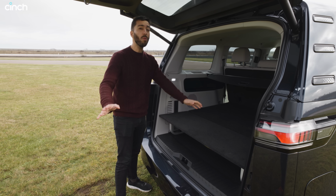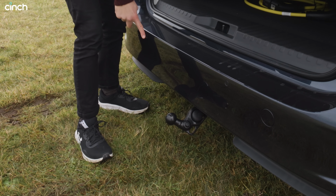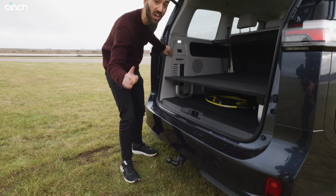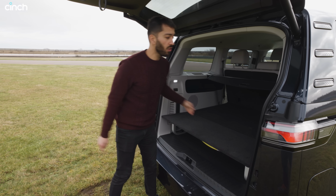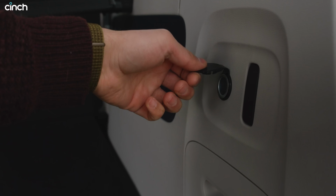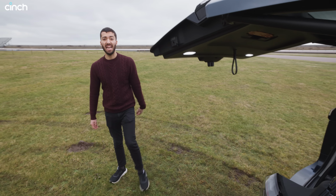And of course, it comes with so many added features. Look, if I pull this little switch down here, there you go, you've got a tow bar. This thing can tow up to a ton of braked trailer. If I kick that back under here, I can see over there, we've also got a 12-volt plug. So that 12-volt means you can either power your trailer or, of course, you can plug in things at the back of the car like, I don't know, your hairdryer.